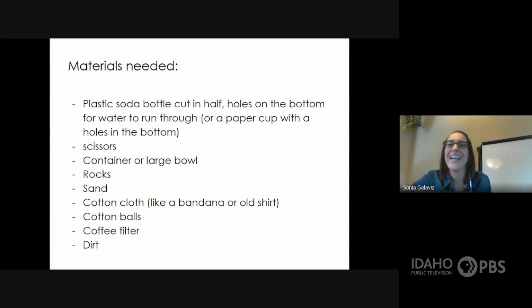Got a thumbs. Skylar's like, maybe. If you were dying of thirst, maybe we'd consider it. Yeah, we don't want to drink it the way it is now. We're going to build a filter. So we're thinking of things that were naturally occurring in the earth, rocks, sand, right? Maybe a cotton shirt, something that would have been available way back when.